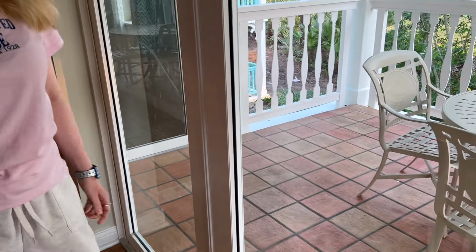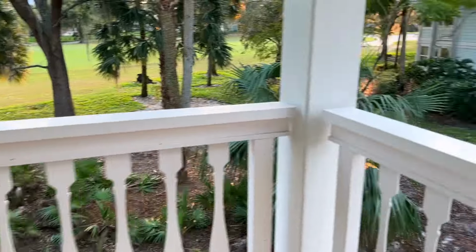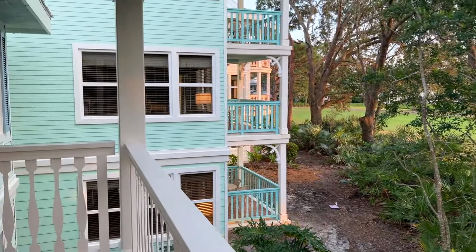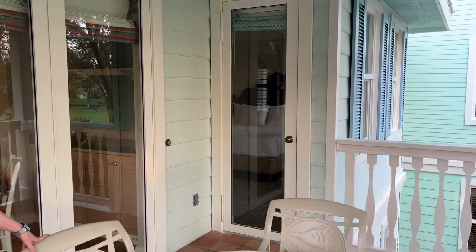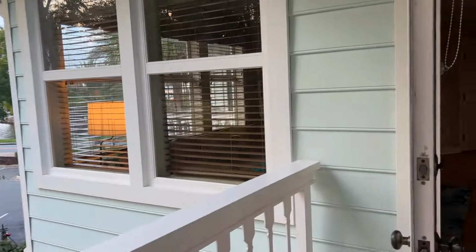Out here, if we can get out. Oh, that swung open. This is our balcony. It's a great view that way. A table and four chairs. And there's another door into the bedroom there. We'll get there in a minute. Lovely. Absolutely gorgeous.